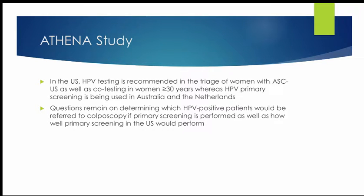So I naturally have to talk about this study. Currently in the U.S., HPV testing is recommended in the triage of women with ASCUS, as well as co-testing in women 30 years of age and above. But in some countries like Australia and the Netherlands, HPV testing has been used for years as primary screening. I'd also like to point out, as an interesting point, that Australia and the Netherlands are countries that have national screening programs. We actually don't have one in the U.S.